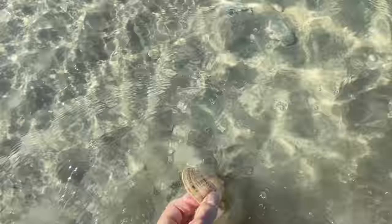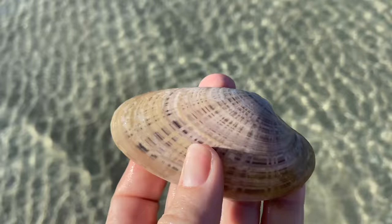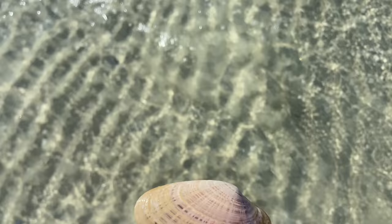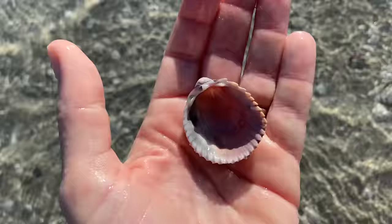I do so love those Florida fighting conchs. Okay, there's a Sunray Venus clam. So, you know, most of the common stuff is here. Speaking of common, all right, your prickly cockle.